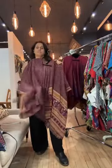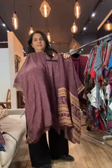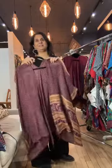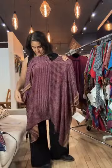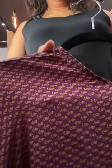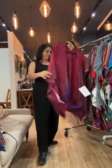This one's really soft as well. You can kind of see when I do this, how soft it is and how drapey. Just gorgeous. That's actually an orange in there, like a coral. Okay. There we go. Guys, I'm never going to leave.